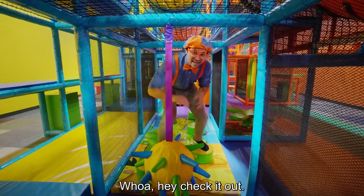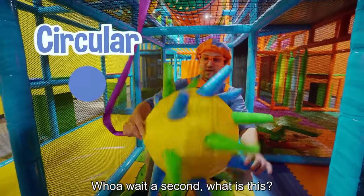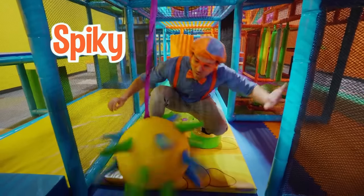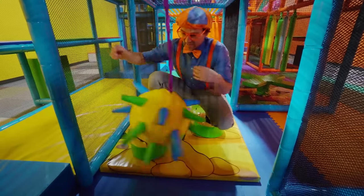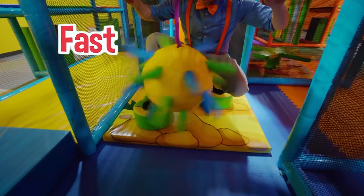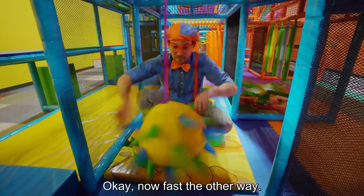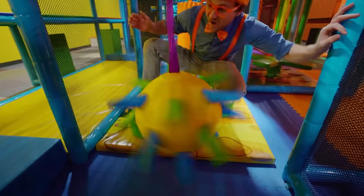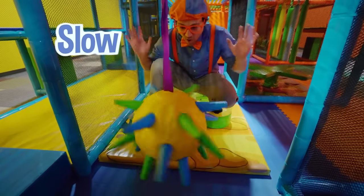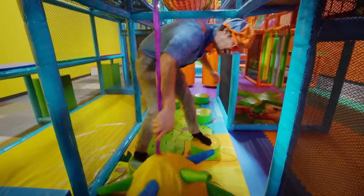Whoa, hey, check it out. I'm balancing on these circular things. Whoa, wait a second. What is this? This is a spiky ball. Woohoo! Hey! All right, I'm gonna spin it really fast. Whoa! Okay, now fast the other way. Whoa! Okay, now I'll spin it really slow. Ready? Woohoo! That looks so cool. Here we go! Woohoo! Okay, come on.